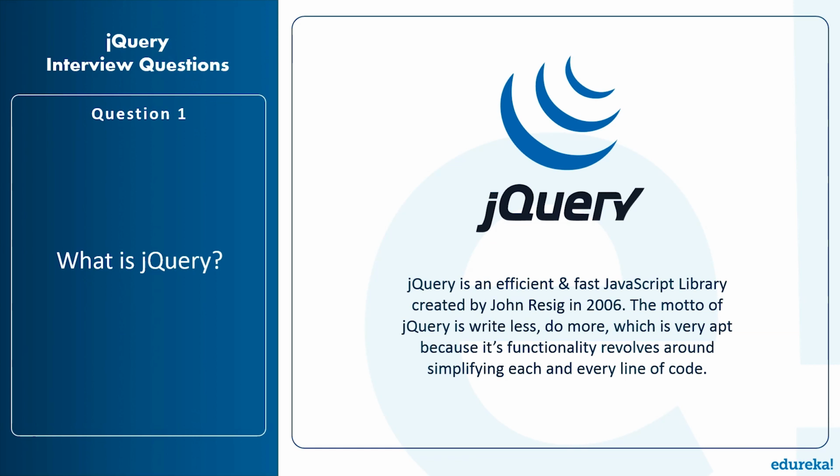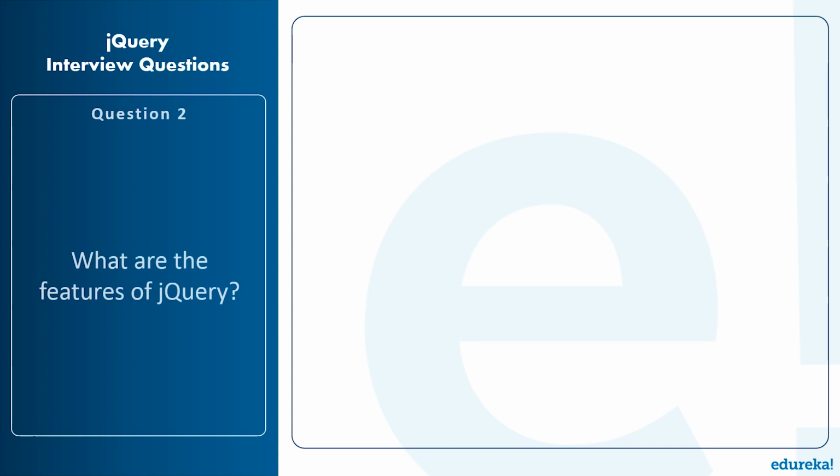As we all know, we need JavaScript for web development, and you need this language to build a web page that is helpful to the users. That's exactly why jQuery has also gained its popularity in recent times. So now that you know what jQuery is, the next question is, what are the different features of jQuery?